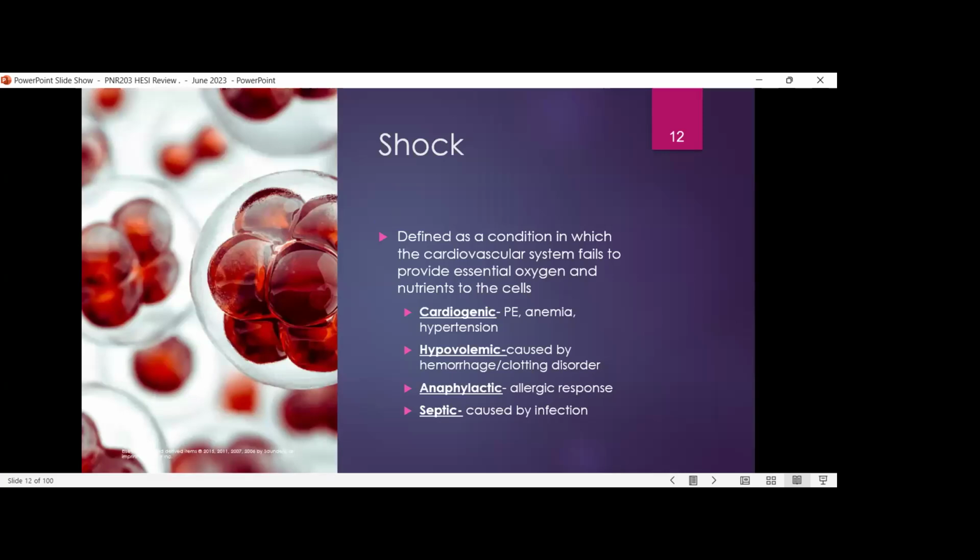All righty. So let's start out with shock. Okay. So there's 4 different types of shock, right? You have the cardiogenic, where she can throw a PE, pulmonary embolism, or she'd be anemic, which a lot of women are, and they lose a lot of blood at birth. Now, if you have a vaginal delivery and you lose greater than 500 mLs of blood, you got a hemorrhage. Okay, she's lost a lot of blood.